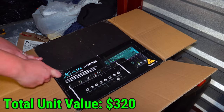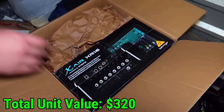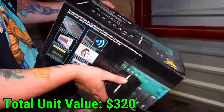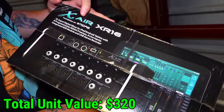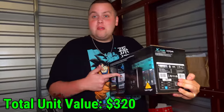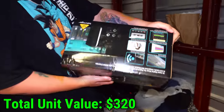This part of the box is stuck, can't get it out. There we go. Let's put the knife right here. That's exactly what we're looking for. Yeah, this has never been opened. Brand new. X-Air XR16. I've found mixers in the past, and let me tell you, the prices, maybe 80, maybe 800, or anywhere in the middle. I have no idea until we can get home and look it up, but that is awesome.